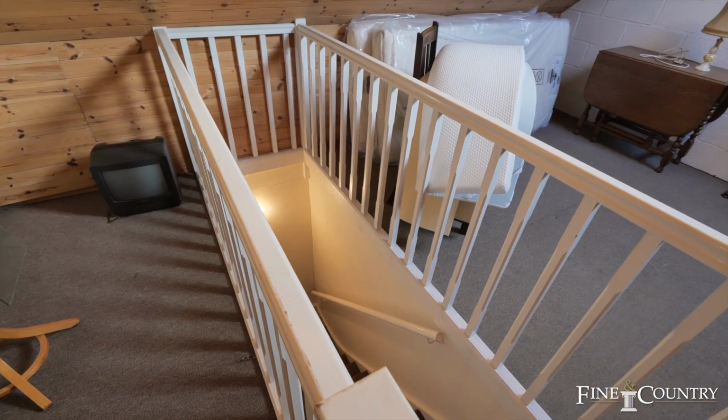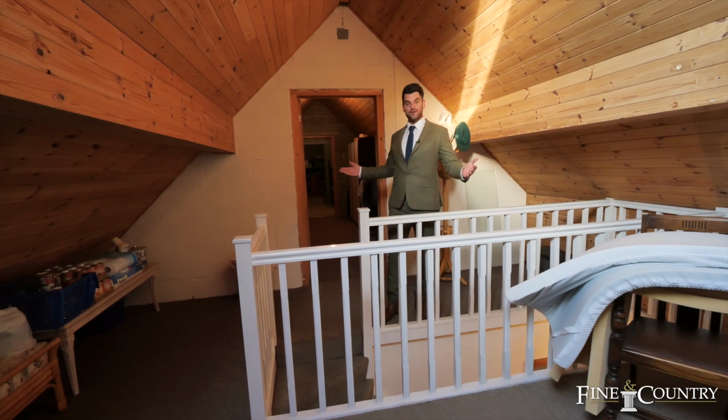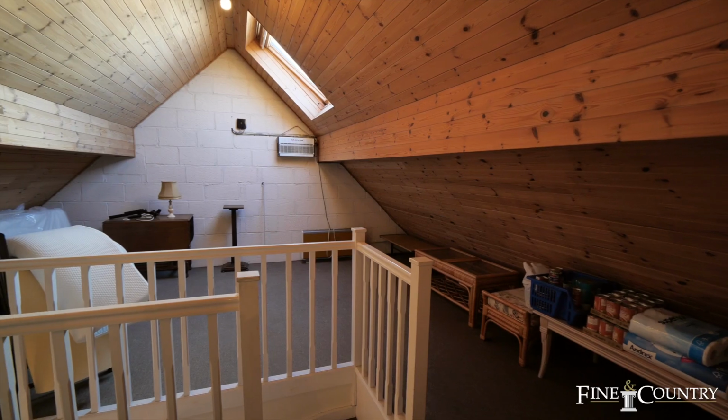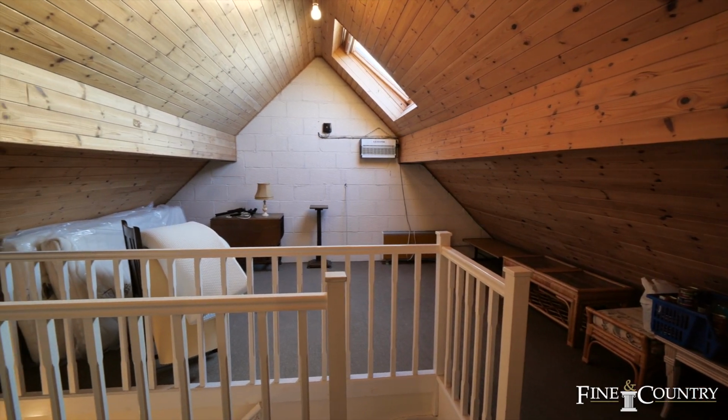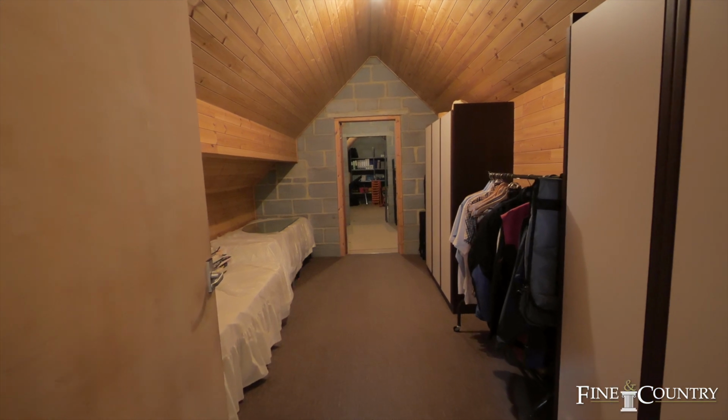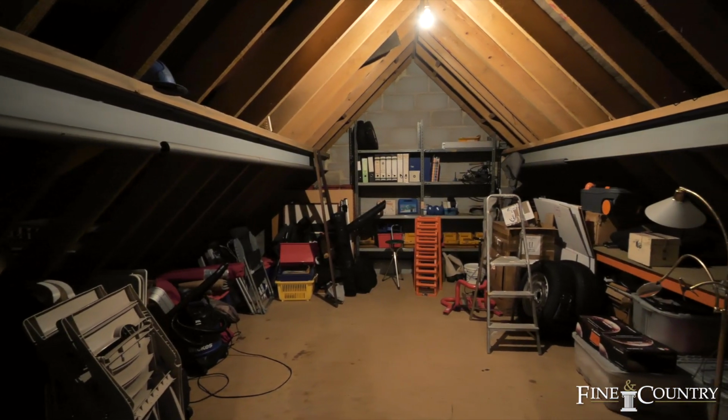So this wonderful family home has 3 floors. We're on the very top floor at the moment, which has power, skylights, and it's huge. The potential here is phenomenal. Currently it's just used for storage, but I can see an office, a gym, an indoor movie room, all possible on this floor.